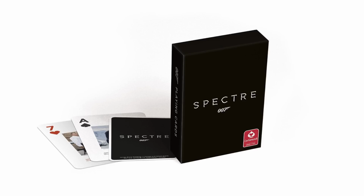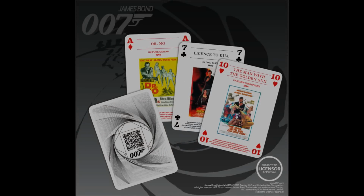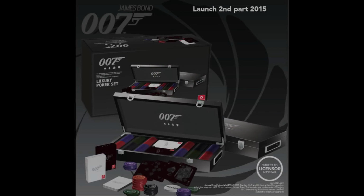No thought appears to have gone into the box design at all. The movie poster playing cards have also been released, again with uninspired box design. They appear to have done away with the QR codes on the reverse, which were evident in the announcement documentation. There's no sign at the moment of the update to the poker chip set.